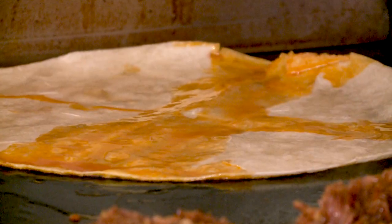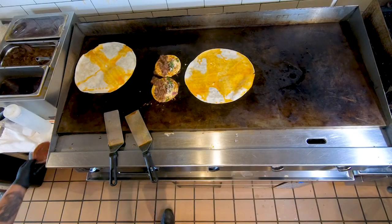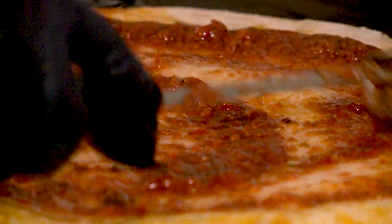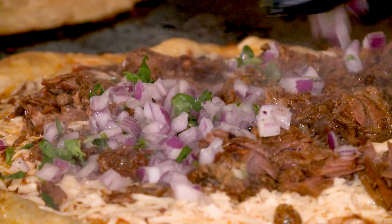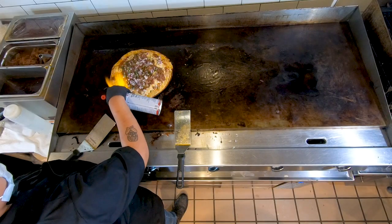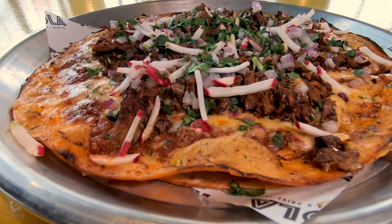It's amazing. And we also are going to show you our pizza birria, which is another invention that we had in-house here, which is a double-layered flour tortilla with Mexican marinara and melted Chihuahua cheese. It has our birria beef, cilantro, onions, and radishes on top, and then the crust is roasted. That's another delicious item that we launched a few months ago, and it's doing amazing.